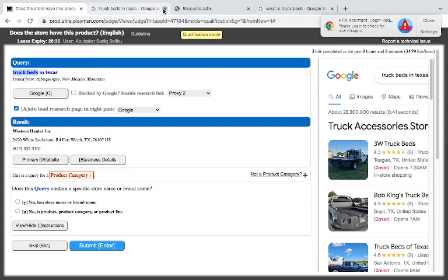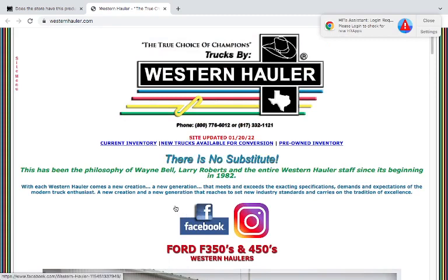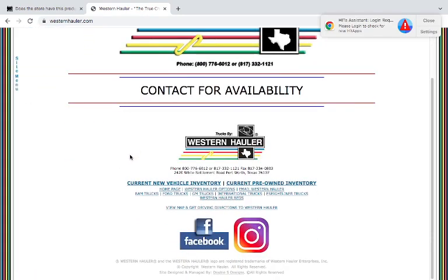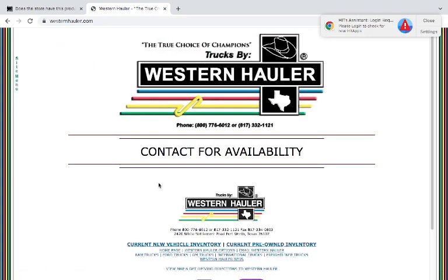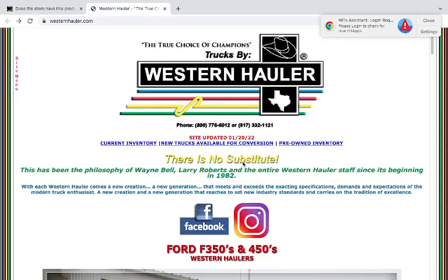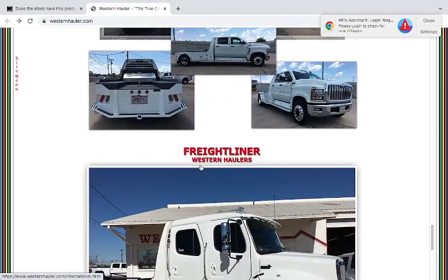So do these guys sell it? Let me close my tabs. Now that is what we are going to check. Do they sell truck beds? This has been new truck available for conversion, pre-owned inventory, current inventory. Let's check what they have in their inventory. Okay. Some of these sites are just frustrating. Want to see their inventory. What you are seeing here are trucks.